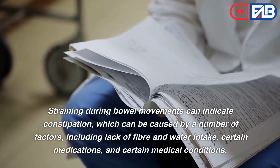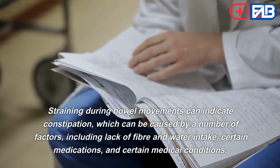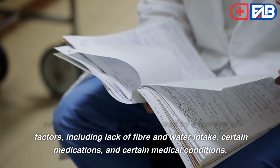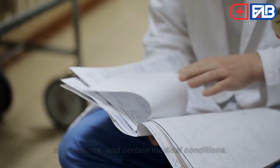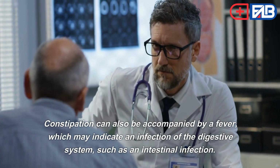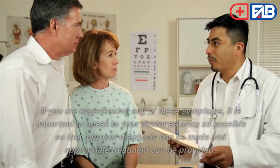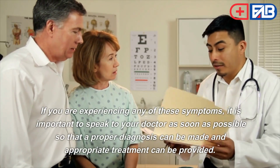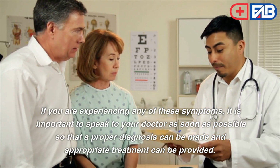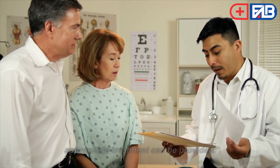Straining during bowel movements can indicate constipation, which can be caused by a number of factors, including lack of fiber and water intake, certain medications, and certain medical conditions. Constipation can also be accompanied by a fever, which may indicate an infection of the digestive system, such as an intestinal infection. If you are experiencing any of these symptoms, it is important to speak to your doctor as soon as possible so that a proper diagnosis can be made and appropriate treatment can be provided.